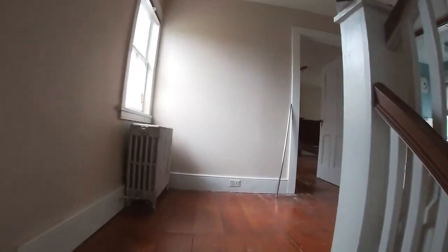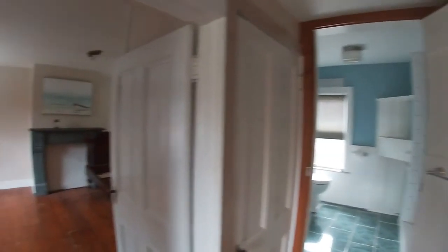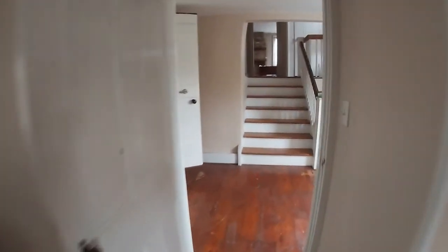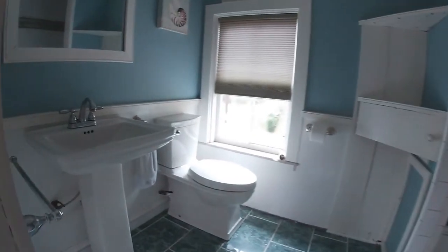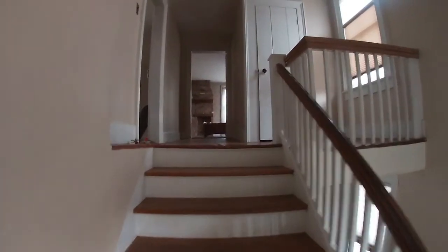Radiator heat. Wide pine wood floors. This is the main bathroom. Walk-in shower. And up to the top level.